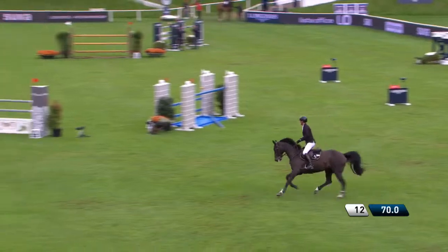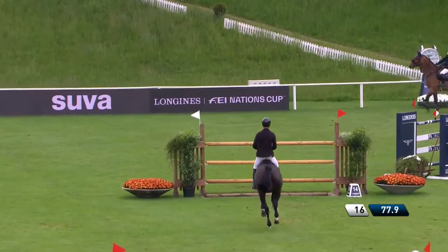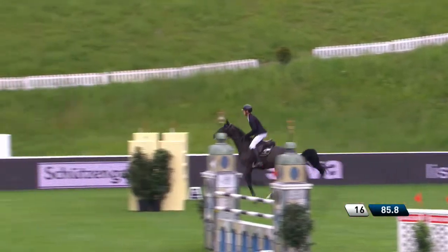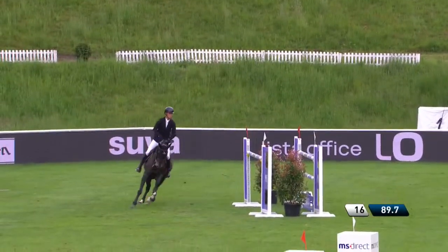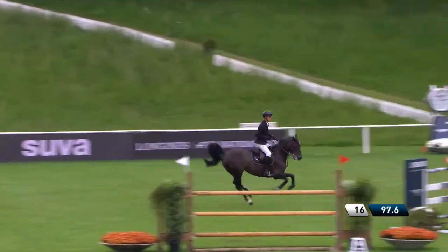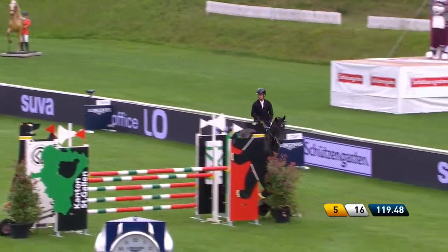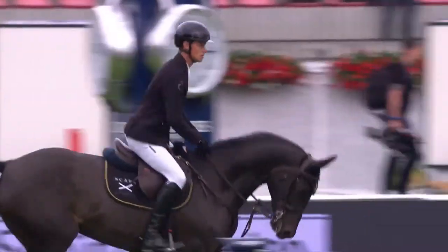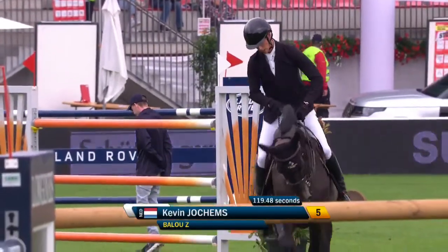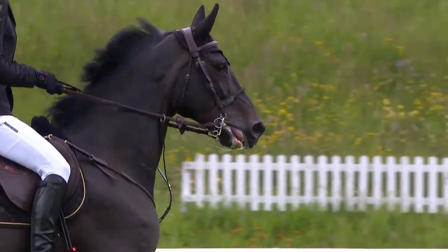Two more gone. Knocks it over the Liverpool. Liverpool obviously taking some of the concentration away, but that's 16 to add now. Just going to coast home over the Longines Oxer, 119.48, including the 16 additional seconds to add for the four fences down, into fifth place. Kevin Jochems and Baloo Z for the Netherlands.